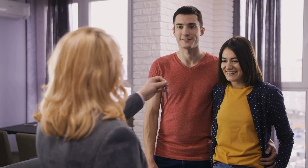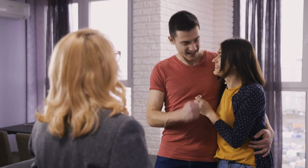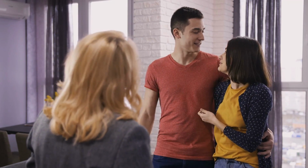One of the things that your agent should also be able to do for you is explain what contingencies are in the offer. What I'm going by again is the state of Wisconsin, so wherever you are, you're going to want to know what the contingencies are in your offer, both as a buyer and as a seller, and your real estate agent should be able to go over every one of those contingencies with you. If they can't, then you might not have a real competent agent.